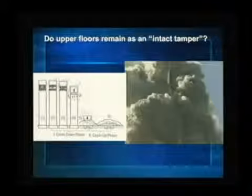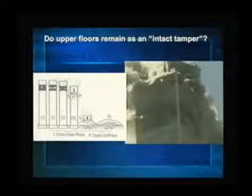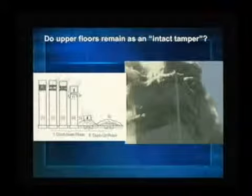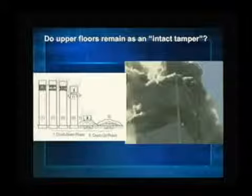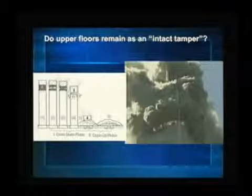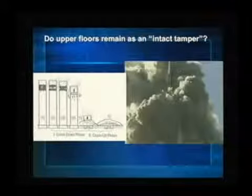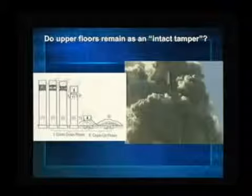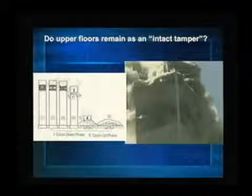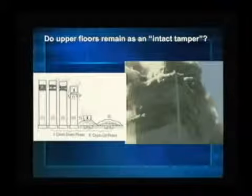Did you see that? Let's look at it again, please. You can see the antenna poking up there. The antenna went through the whole ride of this thing. But you see, there's a force equal and opposite, up and down, and the upper block, which, by the way, has thinner columns. That's the way it was built. The core columns get smaller, thinner as you go up. Furthermore, the fire would have weakened the upper columns, and indeed that's what you see. It's the upper columns that are destroyed.